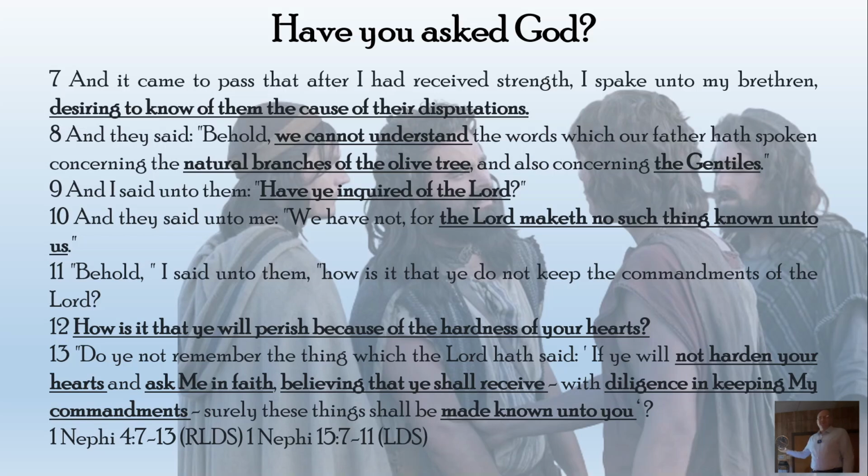And Nephi's first response to them when they asked about it wasn't to tell them he knew everything. He already knew it. He'd seen it all. He'd already gotten the interpretation. He could have just started spouting off exactly what they needed to do. But he didn't. He said, have you inquired of the Lord?